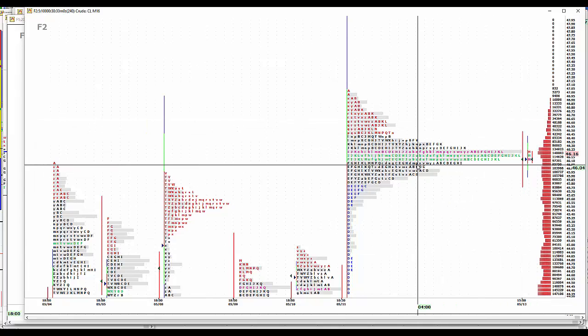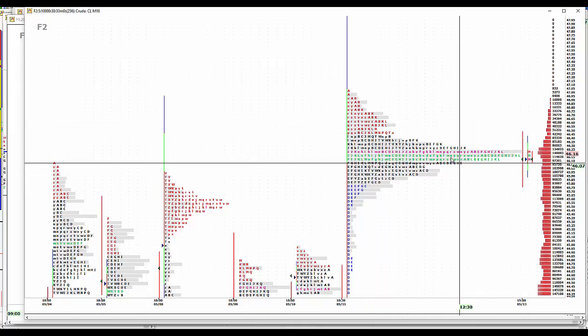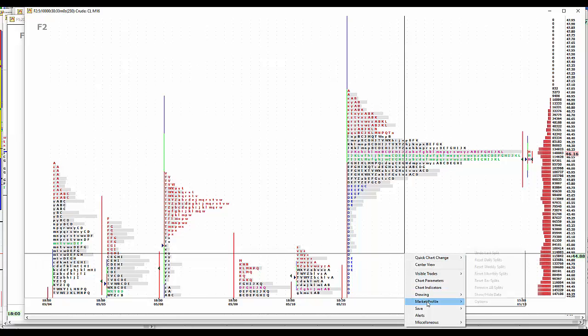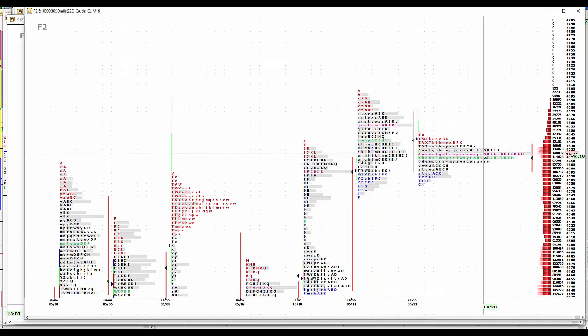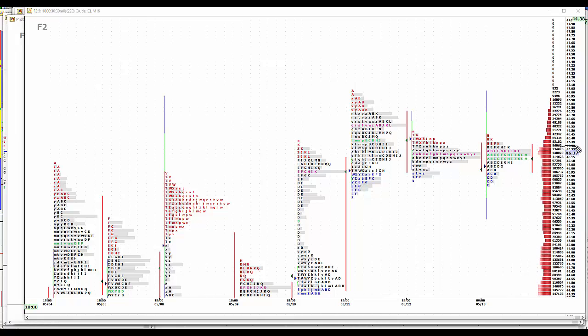Still dealing with a P, but it's got the shape, it's got the look of a B up here, so we'll just trade it as it pops up and see what happens. 46 and a quarter, 46.50, sell 1. 46.75, 47, sell 2. On the buy side, 45.75, 45.50, buy 1. And then 45, 45 and a quarter, buy 2.